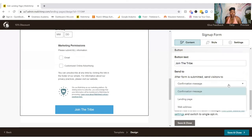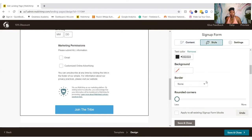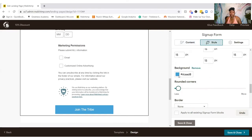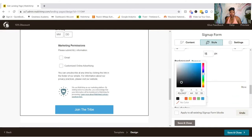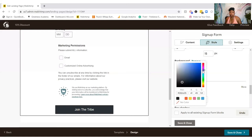And then it sends them either to the confirmation message, and it'll show you a preview of that, a landing page that you've previously built that is part of the nurture sequence that they get automatically. Or maybe they are a web address where you want to send them directly to like a website. Or if it's a Google Doc, a download, you can send them directly to the download. So I really like this. And you can change this. It always defaults to this blue, honey. Always defaults to this blue. I can't stand that blue. That black is a little base for me. Let's get some.